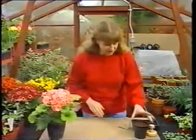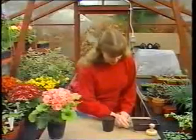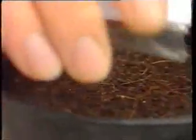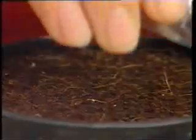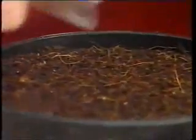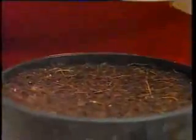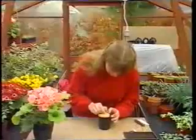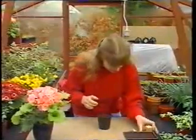So to sow seeds of these, prepare the pot with moist compost before you start, and then very carefully sow the tiny seed over the surface. Now it doesn't need to be covered, so there's no need to go sieving soil over the top. Just press to bring the seed in contact with the compost. Then just brush the dibber off to make sure there's no seed stuck to it. Pop a label in.